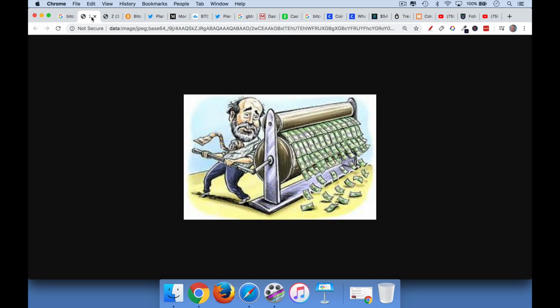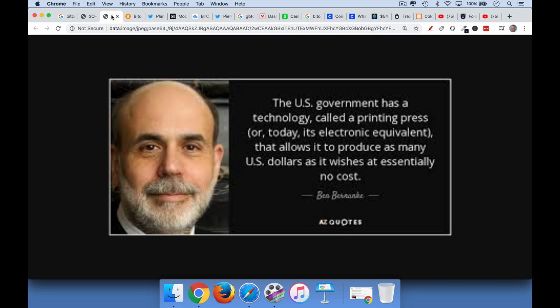So there's going to be a lot of money printing, which means if you own $100 today, in 5 years from now, it's going to be worth a lot less than $100. It's still going to say $100 on there, but it's going to have a lot less purchasing power, simply because the central banks, and there's this famous quote from Ben Bernanke, who used to be the head of the Fed here: the U.S. government has a technology called a printing press, or today its equivalent, that allows it to produce as many U.S. dollars as it wishes at essentially no cost.